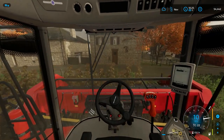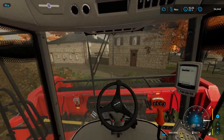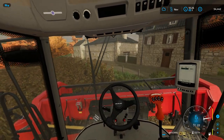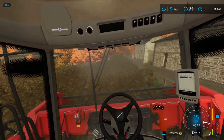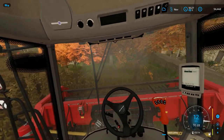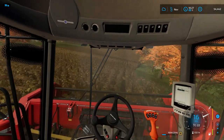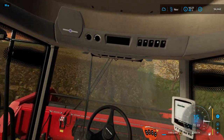This feels good though. Back up. Please don't hit the tree, that would be bad. Yep, I'm getting used to the header width in the corner there, so I know where exactly to drive. As I say, I'll get it eventually. And we're already 25% full.